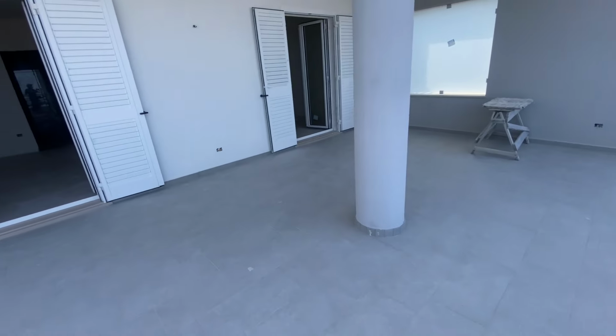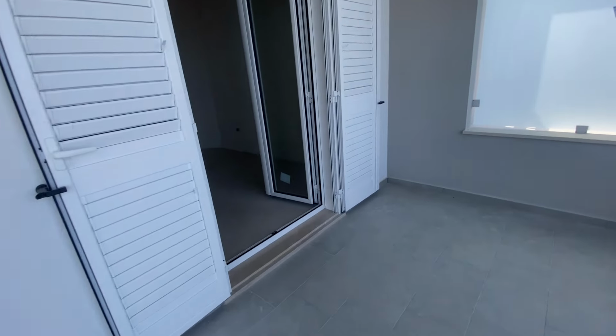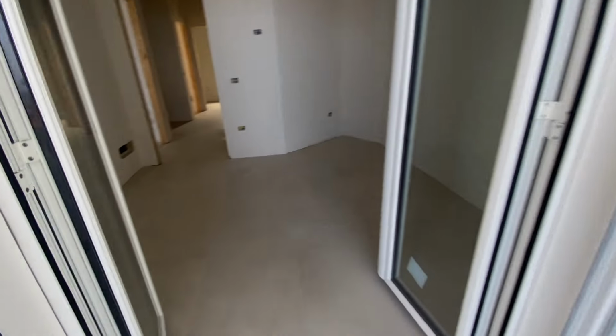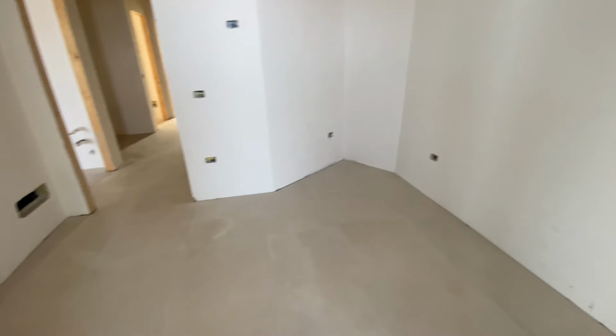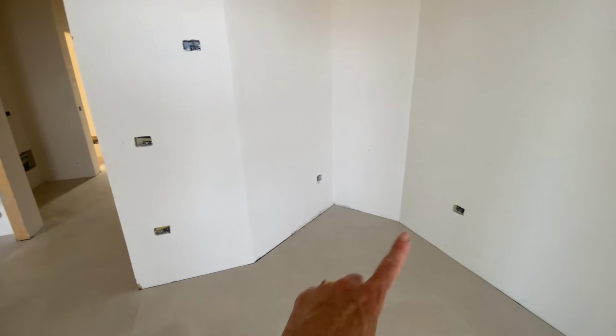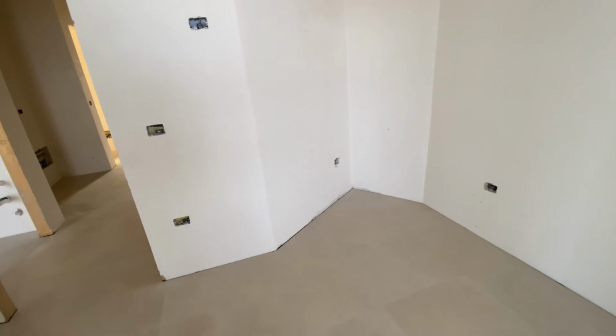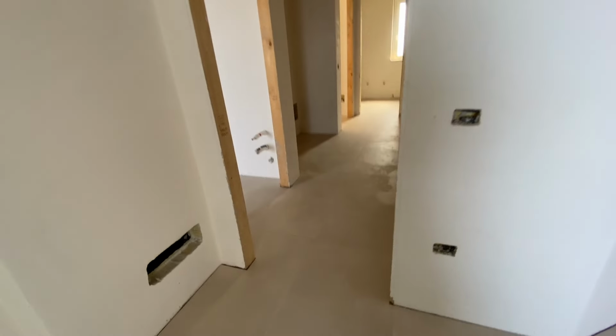Okay, let's go in. We're going to go in the back way to this other bedroom. 3 bedrooms total. This is a lovely studio or guest bedroom or whatever you want it to be. Good size. You know, look at that odd shape there. I would put that in, make it a closet. Very good use of space. You can have them custom made very inexpensively.